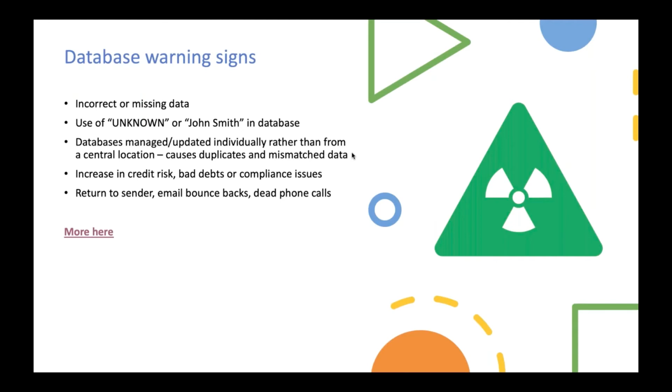One, the cost of the call, two, the cost of the time for someone to actually pick the phone up, call, find out that it's dead, or you're able to leave a message, but nothing's actually going anywhere down the track. So there are really easy database warning signs that come up, and even easier ways to update that data and avoid these warnings and the issues that come with them.